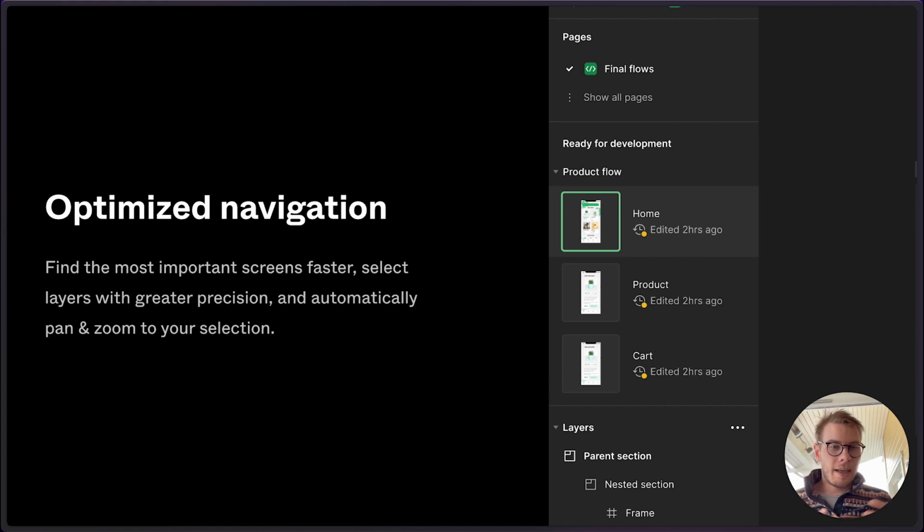So using this new power of Dev Mode, we've really rethought navigation from the ground up and rebuilt everything from selection heuristics to how you pan and navigate the canvas and all of that. So now with Dev Mode, you can just find what you're looking for a lot faster and select layers with greater precision for implementation.